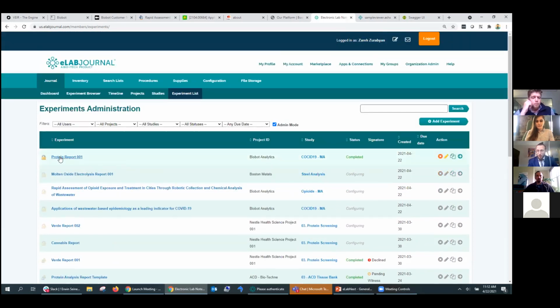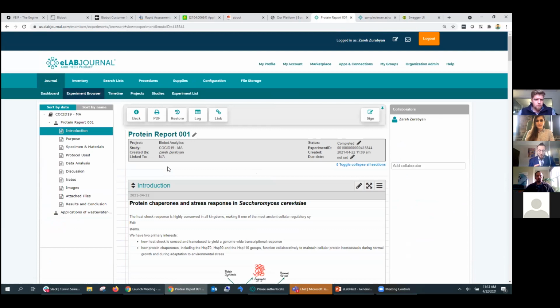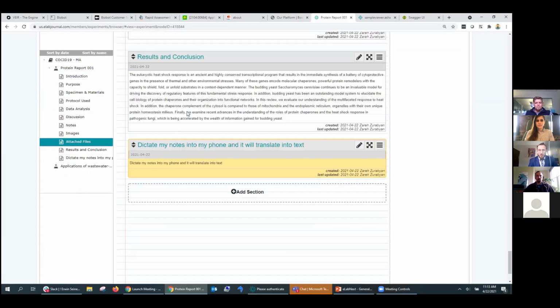And now for this protein report, now I can access this. And before I submit, I realized that I missed something. So maybe I'm walking around in the lab and I don't have my laptop with me. What I can do is dictate my notes into my phone and it will translate into text. And now this will appear directly over here. And now I can push this directly to this experiment.